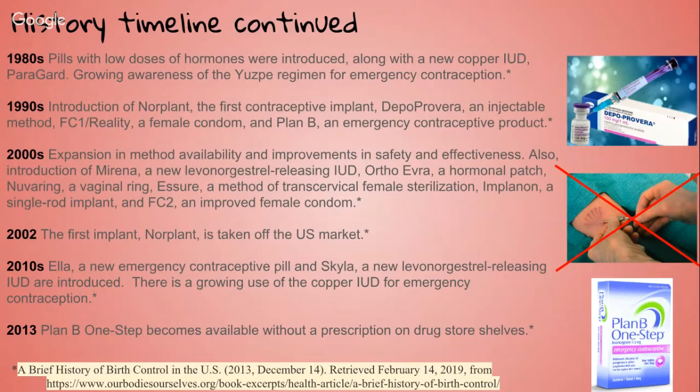Today, more research is needed on women-controlled methods that protect against STIs and birth control for men. Also, barriers remain for accessing reliable contraception for women worldwide.